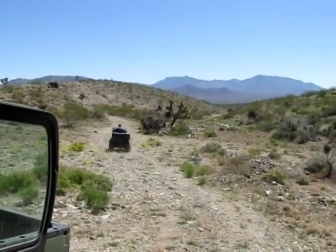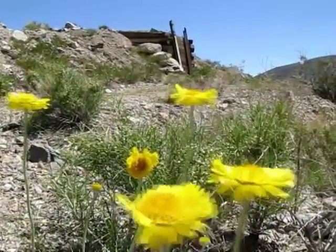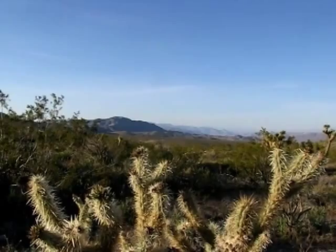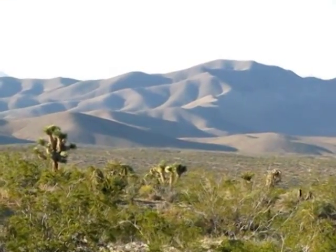Definitely a beautiful place to visit. You can see some old gold mines from the late 1800s out here, as well as the pretty desert flowers that surround the place, and cactus. We're just south of Lake Mead and the Hoover Dam.